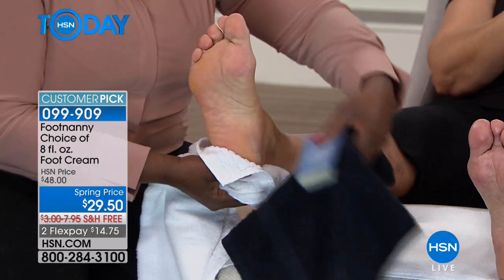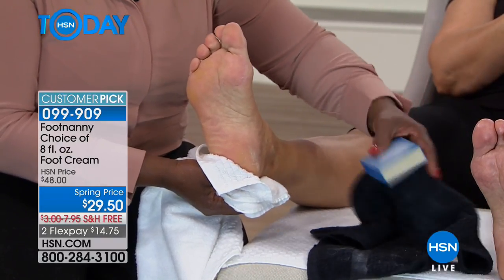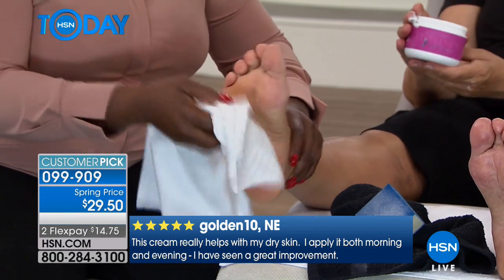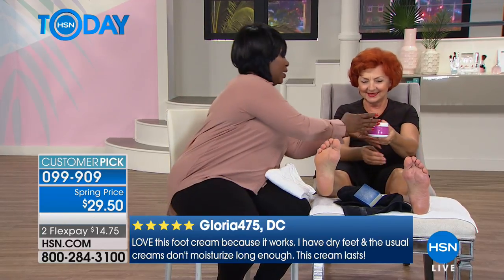$29.50. You can't even get a pedicure for that. And this is like a pre-buff. Some people, now I'm going to tell you, you ever had it where the cleaner lady comes over and you want to clean the house up a little bit before you go? That's what people do with pedicures. I noticed that clients would do a little pre-buff before they come and get a pedicure just because they didn't want me to see how their feet were.